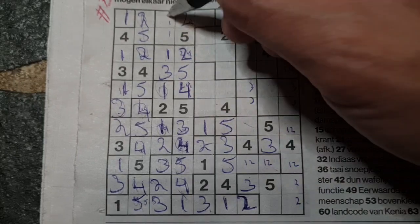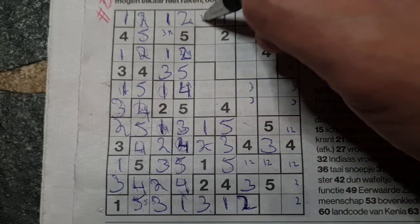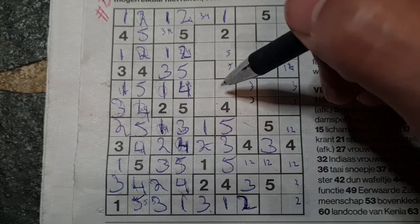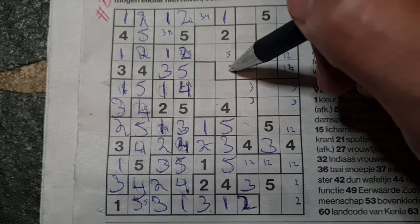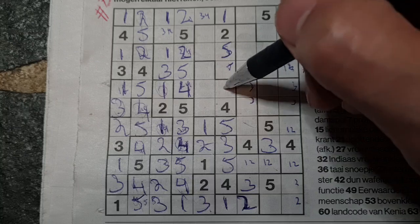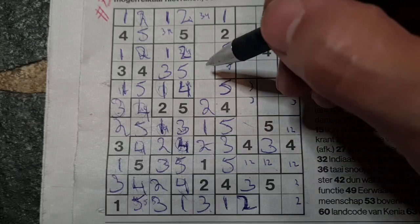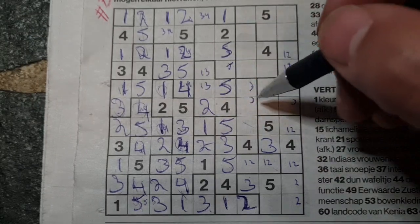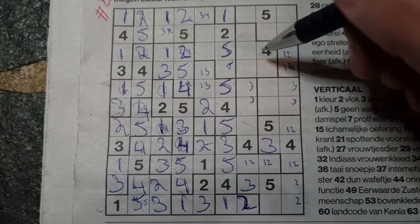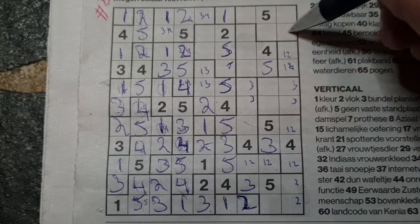1, 3. 1. 3 and a 4. 5, 5. This can be a 5. This should be the 5. This should be the 5 then. This should be the 2. 1 and the 3. Come on, come on. 1, 2. No 5 here. 5 should be here. No 4.